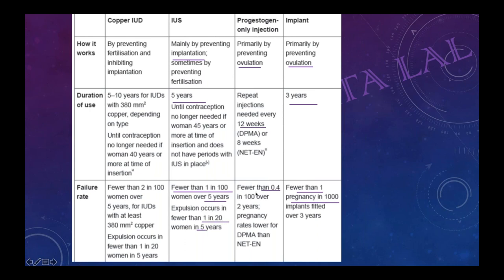Progesterone injection failure rate is less than 0.4 in 100 over 2 years, and for the implant you have to remember the pregnancy rate is less than 1 in 100. Because of this, implant is the most effective one. I think Pratik was asking me about this table. So now this is the answer. You can remember from here also: in DMPA injection and implant, they prevent pregnancy by inhibiting ovulation. IUS causes atrophy, so it makes implantation difficult.